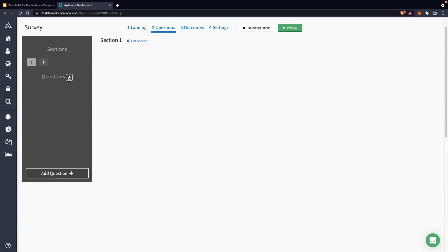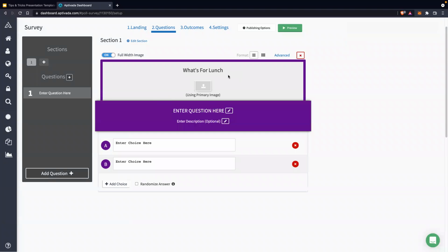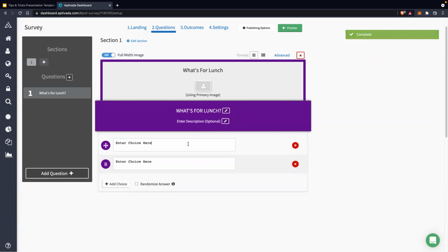So when I'm talking about conditionals here, the first question I'm going to ask, and it's going to be a multiple choice just out of simplicity, is, "What's for lunch?" All right. Go ahead and confirm that. If I needed to add some more details or change the color or add a graphic, I can do all of that, but we're not going to focus on that right now. This is just a simple yes or no question in a survey.